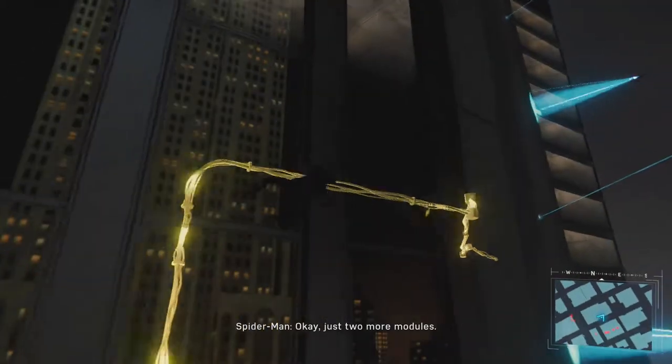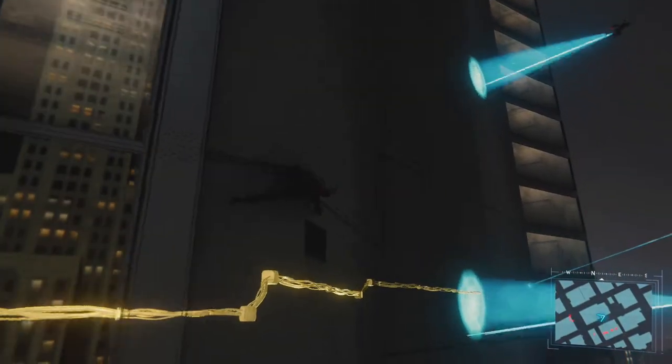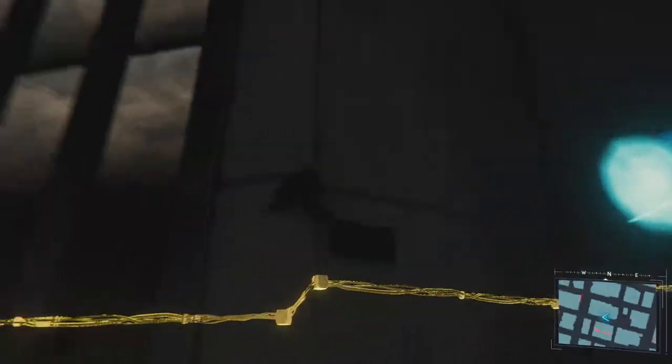Okay, just alternate between two more modules. Running and slowly, slowly, walking.